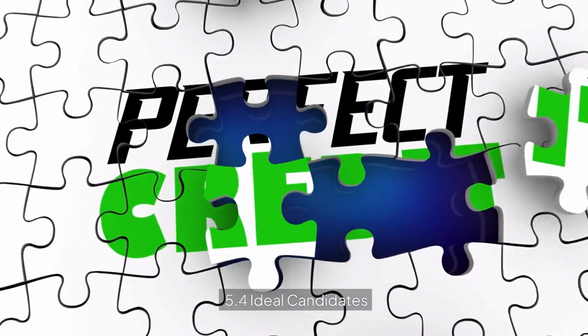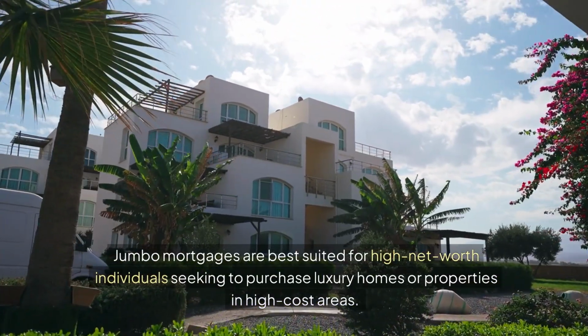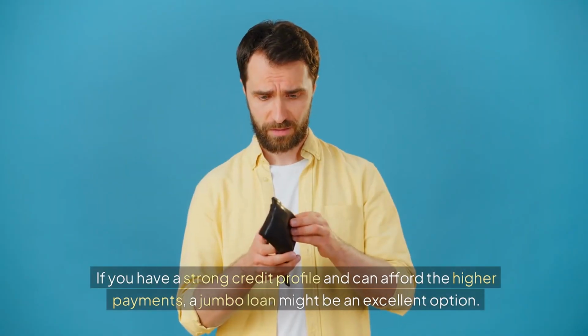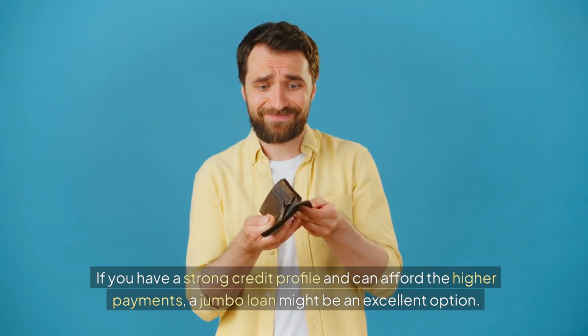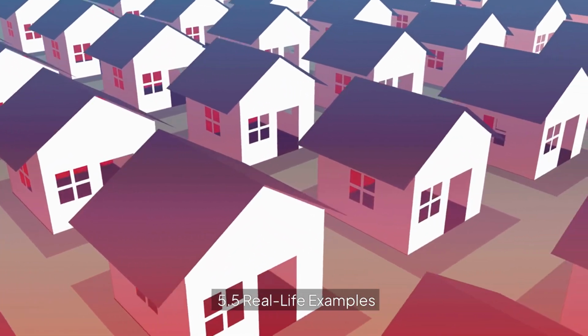5.4 Ideal candidates. Jumbo mortgages are best suited for high net worth individuals seeking to purchase luxury homes or properties in high-cost areas. If you have a strong credit profile and can afford the higher payments, a jumbo loan might be an excellent option.